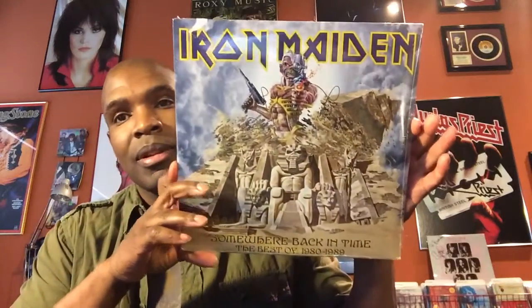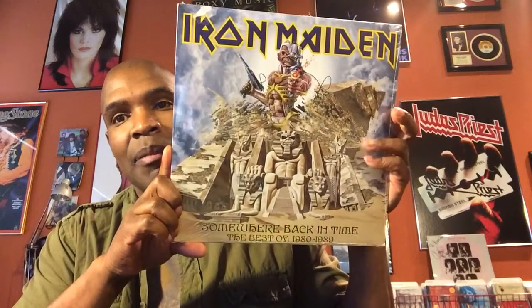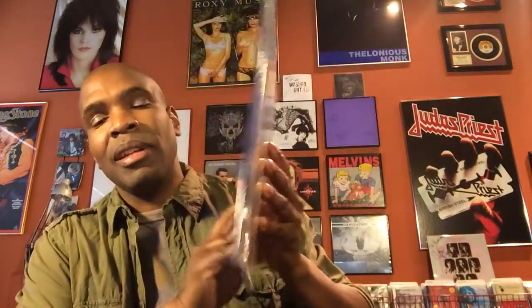And sure enough, I also stumbled across this one. Another awesome $4 find. Somewhere Back in Time. The best of, this is 1980 to 1989. 2 LP set. Again, I think these are picture discs. Don't quote me on that. But another very nice sealed copy. So more good stuff there.